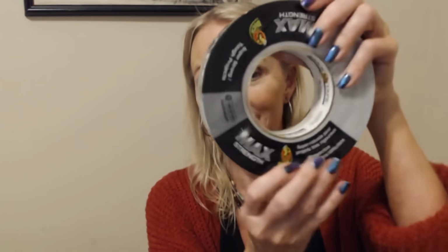So we got them some duct tape. We got max strength duct tape. And we got a big old roll of it too. Look at that. Wow, that is a huge roll. So it's max strength. This isn't your regular duct tape. This is like super industrial strength duct tape, which I didn't know there was such a thing, but there totally is. It's 1.88 inches wide and 45 yards long. So we have a roll of duct tape because it was on the wish list.